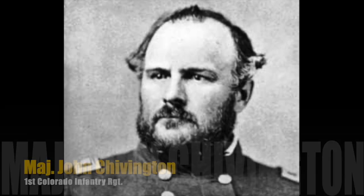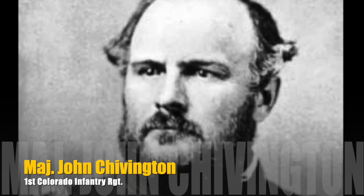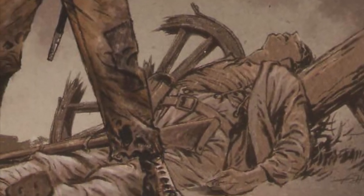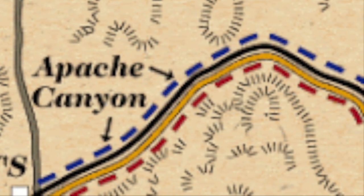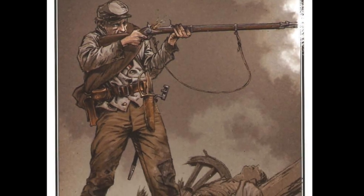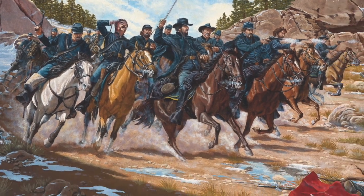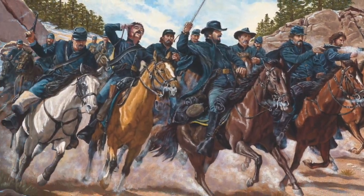However, Major John Chivington, commanding New Mexico and Colorado volunteers, split his force in two and flanked the rebels, driving the 5th and 7th Texas Mounted Rifles from Apache Canyon. However, the 2nd Texas stubbornly held their ground. That was when the Pike's Peakers, mounted on horseback, made an unbelievable downhill cavalry charge that crashed into the Texans with a hell-bent fury and total disregard for personal safety.